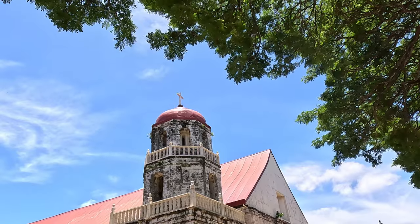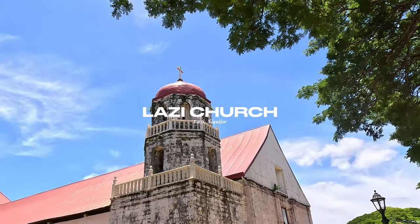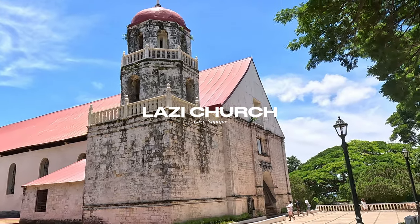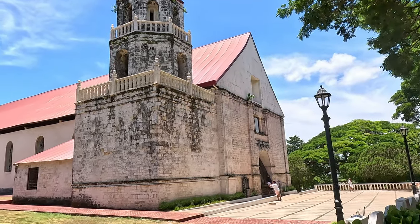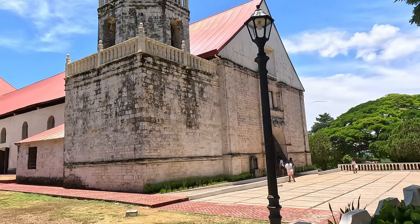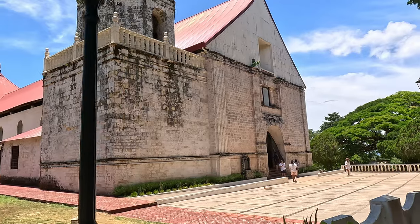So guys, our next destination is here at Lazy Church. So malapit lang siya sa Kambogahay Falls. So it's just a few minutes ride. So yon, daanan niyo siya kasi ang ganda ng church na to, guys. So let's check it out.